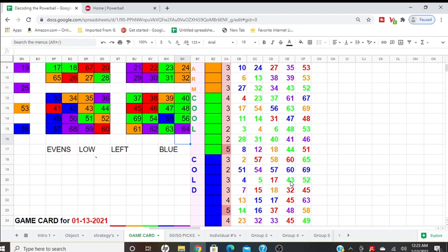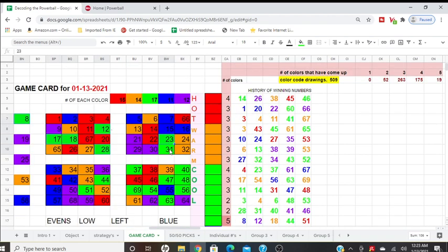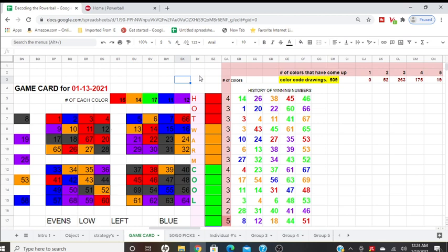Okay, so when I block out numbers like this, it means I'm not even going to consider these numbers when I'm picking what I think will be the 5 white winning Powerball numbers. So if I made the correct pick here, then the 5 correct winning Powerball numbers still have to be left here on my game card as a highlighted number. Okay, so I'm moving on to the next strategy.